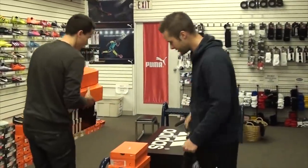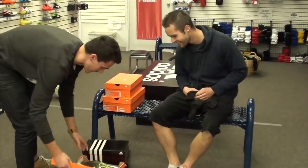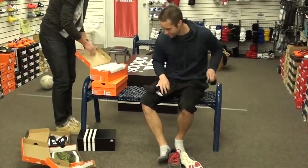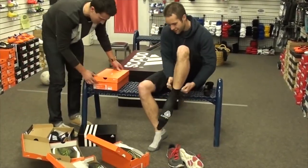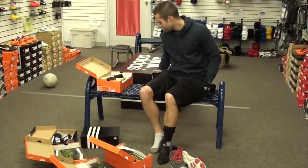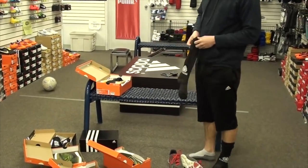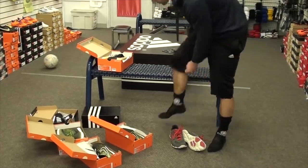Thank you. So what do we got here? Do you know what they're called? Magistas, some Copas, classic Copas. Cool, perfect, thank you. Okay, so I'm kind of leaning towards a couple already. I'll try on the other ones first, but let's go with the Copa.